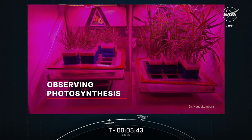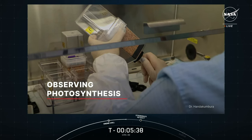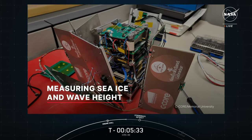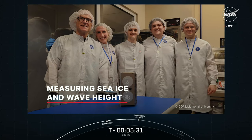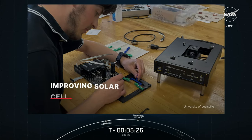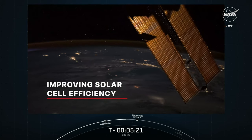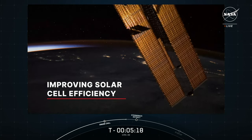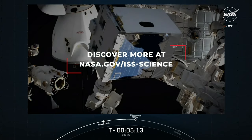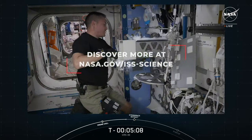Researchers will observe photosynthesis in space to support the development of bioregenerative life support systems. A student-developed CubeSat will measure sea ice and wave height to enhance our understanding of climate change impacts. Researchers will test controlled nanoparticle arrangement using electric fields to help improve the efficiency of quantum dot synthesized solar cells. Discover more about all of the science making the journey to the orbiting lab at nasa.gov/ISS-science.